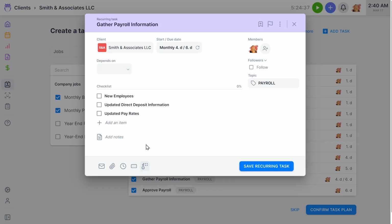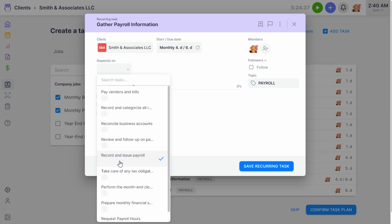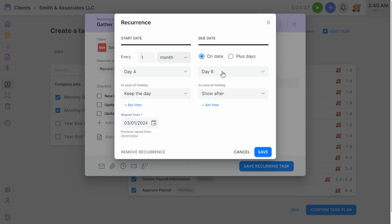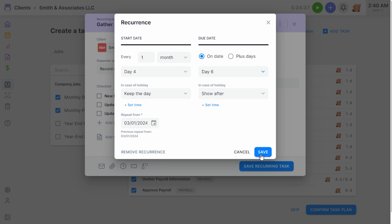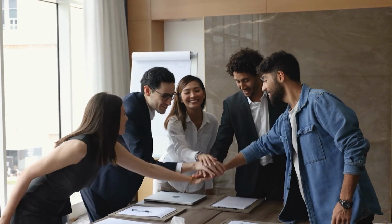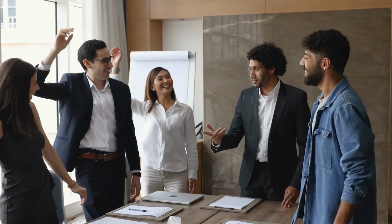Okay, I'm gonna add a dependency here to say this has to be done before we can record and issue payroll. I'm gonna set the recurrence to be the 6th day of the month here, defaulting to the next day in the event of a holiday. Yes, automatic handling for holidays. A whole bunch of payroll people just got very excited: you can now trust the due date for the very first time.